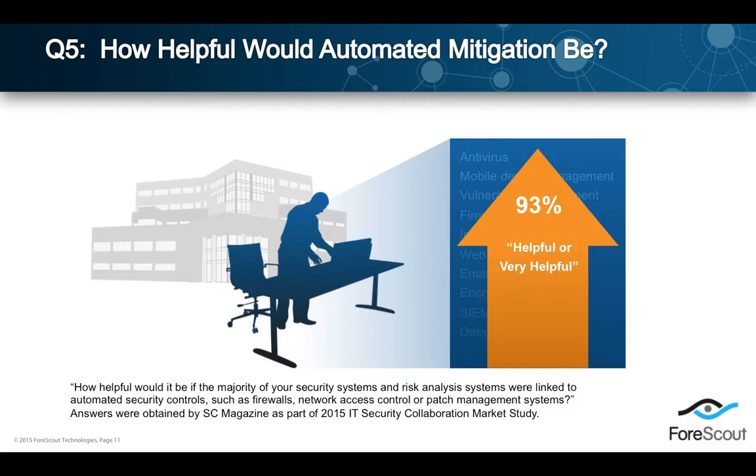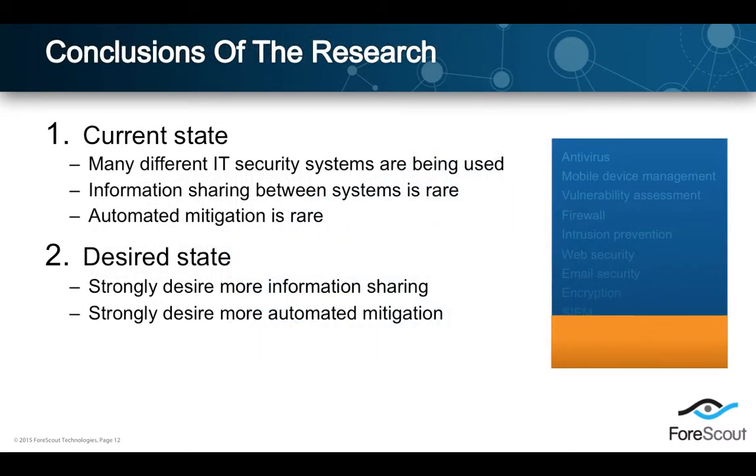Okay, so let me summarize the results so far. We found a huge gap between the current state and the desired state. Few systems are sharing information, and few systems can initiate automated risk mitigation actions, despite the fact that this is exactly what IT managers want to have happen.